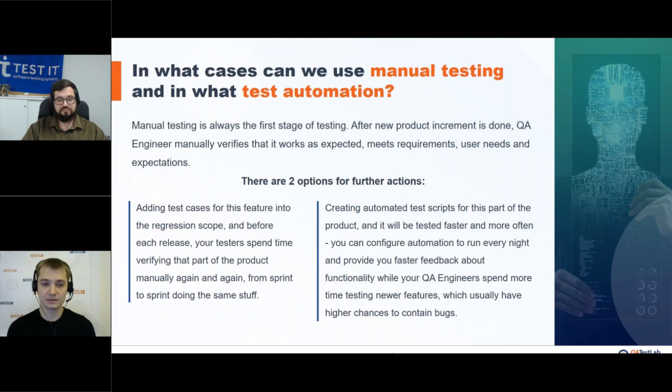First one, we add these cases to our regression scope, and before each release, your testers will spend time verifying that part of the product manually again and again, from sprint to sprint, doing the same tests. And second one, you can create automated test scripts for this part of the product, and it will be tested faster and more often, and your QA engineers can spend free time testing some features that are more critical at this point.